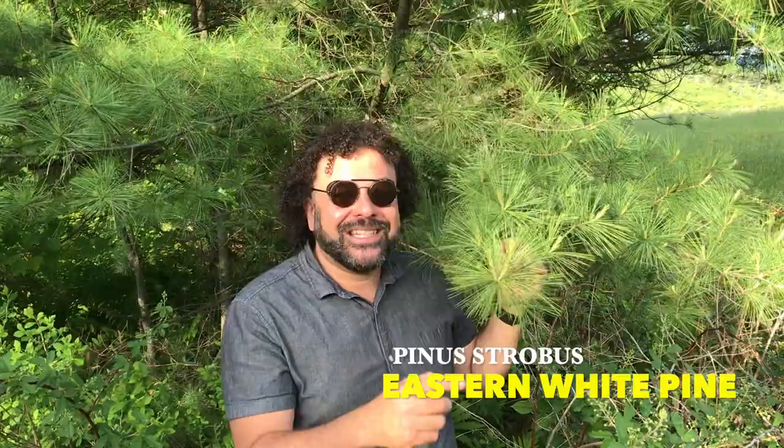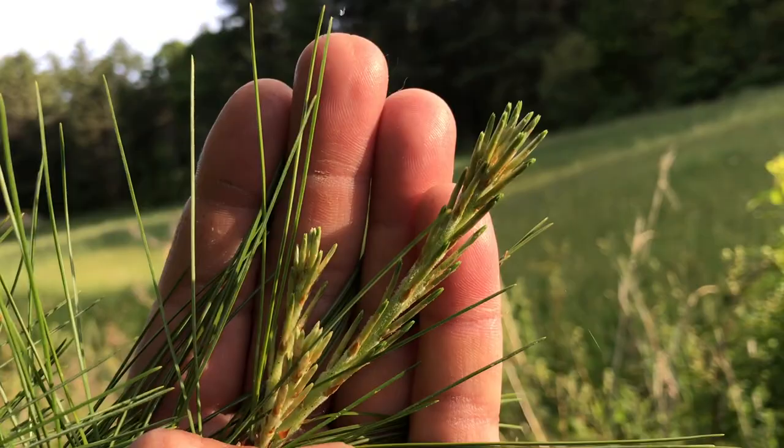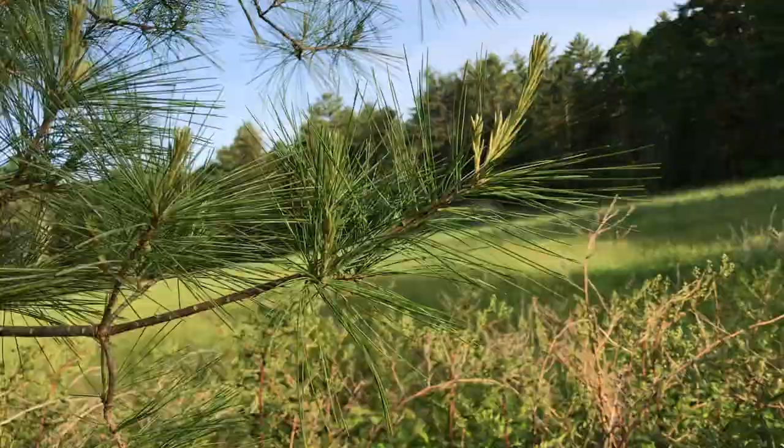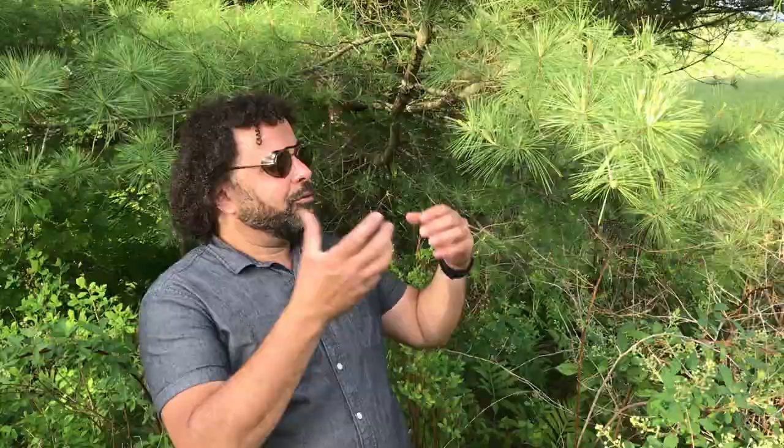Well, like the other conifers, the white pines make it pretty easy to see the old growth from last year and the new growth. But right now, the new growth doesn't even resemble the needles that it will become. But these buds grow so explosively that a pine tree like this white pine growing in full sunshine in a field, they can get 6 feet taller every single year. So they grow very quickly in this fashion.